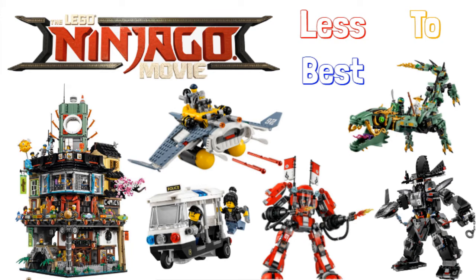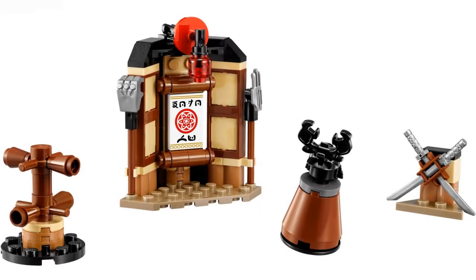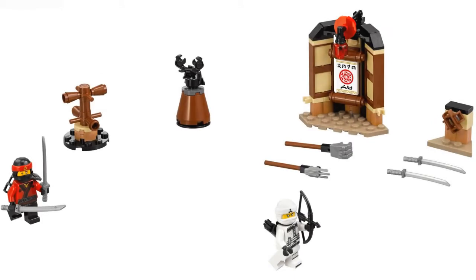So number 19 we have Spinjitzu Training. Now I love the concept of the set, but it just doesn't compare to all the other sets. I think the builds of it are actually very nice. I like the Garmadon helmet build, and I like the katanas build, and the main build. The biggest one is actually very neat, and the two minifigures I really like. You get some weapons on the side for the ninjas to fight with, and overall a very nice cheap way to get the two minifigures, Kai and Zane. And I think it's a very nice set, but it just doesn't compare to all the other ones.